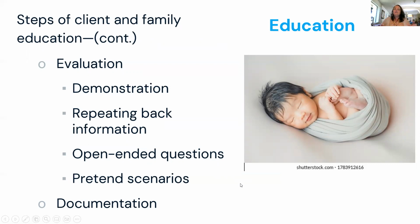And then maybe even give some pretend scenarios. You walk in, you find your baby is blue in the lips or mouth. What's the first thing you're going to do? And of course, documentation. That is one of the most important parts of any education that we give.